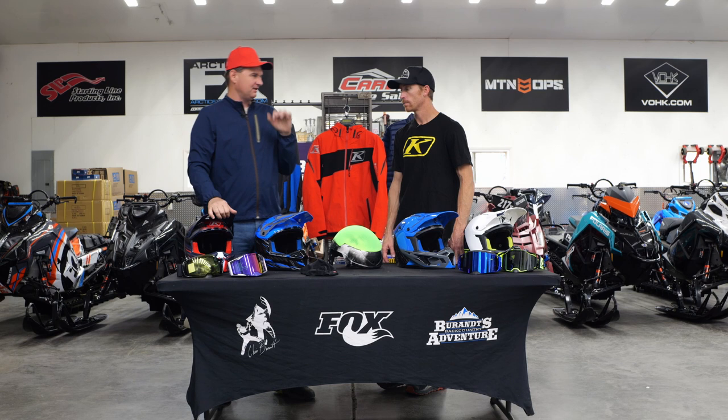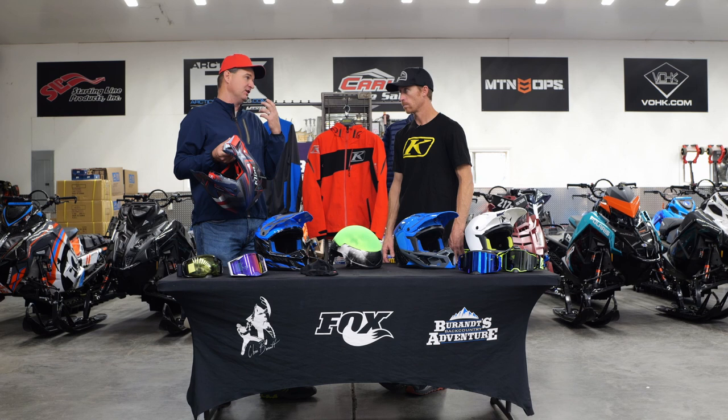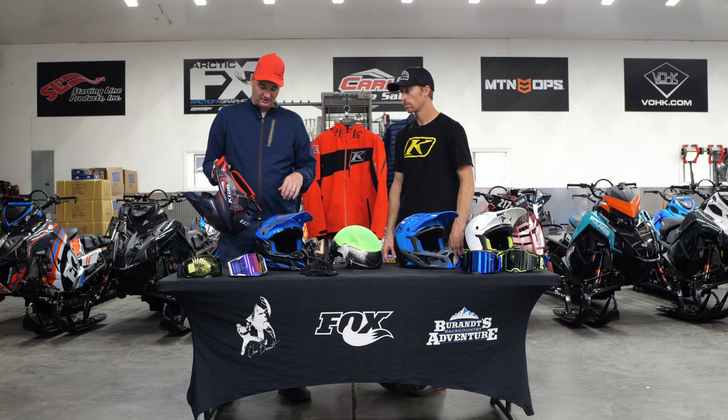But then you talked about the cheek pads and the comfort liner inside. You can custom fit. Say you like a certain shell size, but you want to go to a thinner cheek pad or a thicker cheek pad, you've got the option to do that. We make different sizes of cheek pads, again, for every one of these helmets on the table.